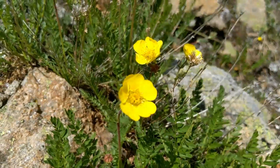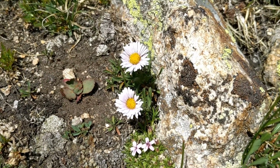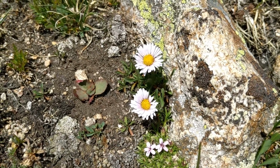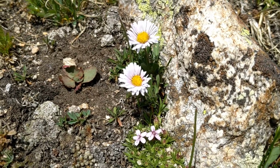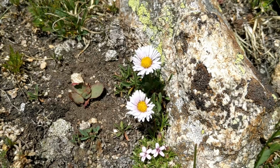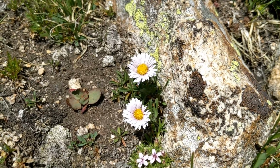Right here we have a fleabane, or an erigeron is the genus, and we have a lot of species within this genus in Clear Creek County. And this one happens to be growing around 12,000 feet on Jones Pass. It's only about maybe 2 inches tall. A lot of the fleabane that you'll see growing in the montane or the foothills or even the subalpine areas are much taller and much showier.